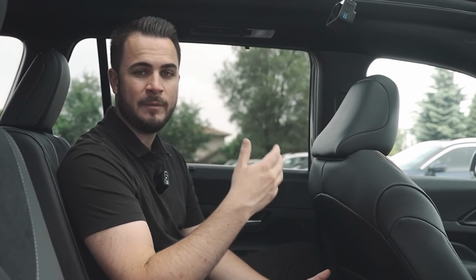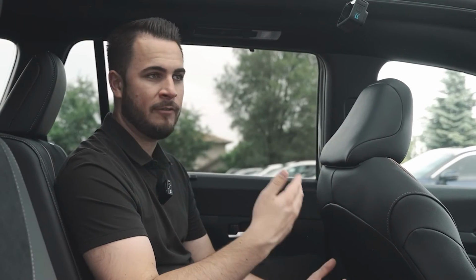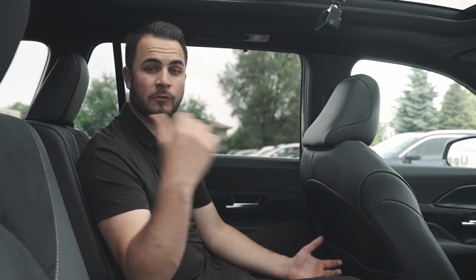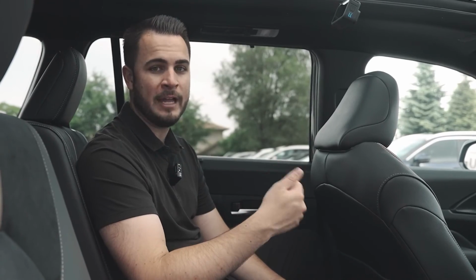So this could definitely be a very, very good family car if you're a larger family, say a 5 or a 6-person family. That's not to say someone with a 4-person family wouldn't like this either. You can fold down the third row, have all the space in the world, so definitely come and check this out as your next vehicle.